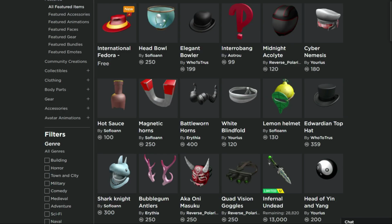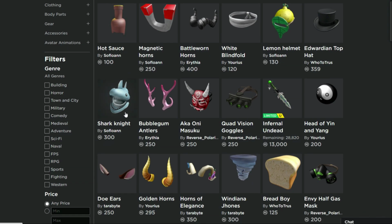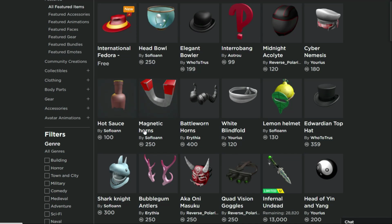First of all, some of the things that we already leaked yesterday. Some of these things from SoFloAn are coming out, brand new items. We already saw the lemon. We took a look at that on their Twitter. They showed this thing, the hot sauce. They've got the head bowl, and there's this Shark Night thing. So those are all new items from them. Also the magnetic horn. So those were all revealed on their Twitter at one point.